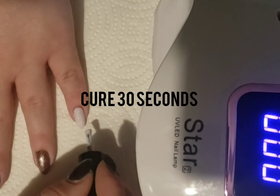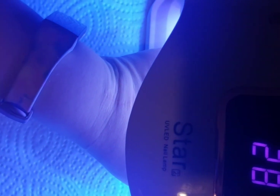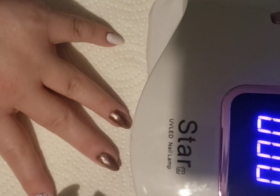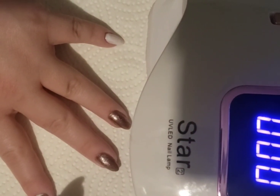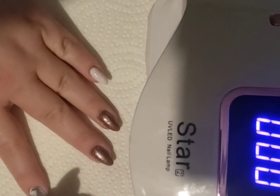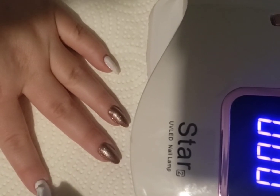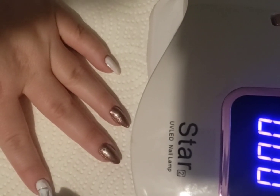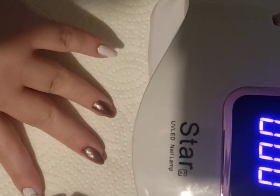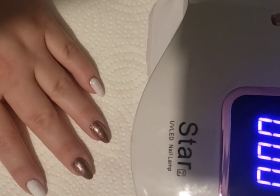So now I'm going to go ahead and cure that for 30 seconds. And then I'm going to put another coat of the white on those 2 fingers because it still wasn't quite as opaque as I would like for it to be. And this particular white came from a package that I got on Amazon that had several different colors on it, so I don't remember where it came from exactly. I do go ahead and cure those again for another 30 seconds.